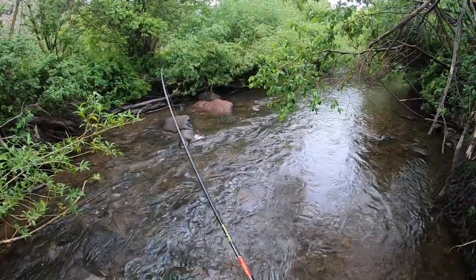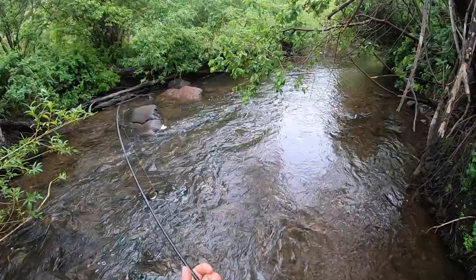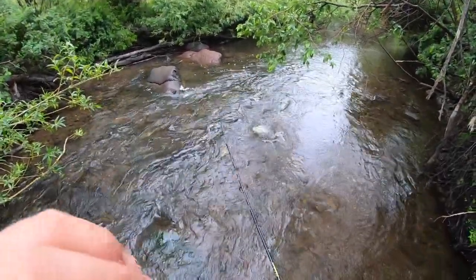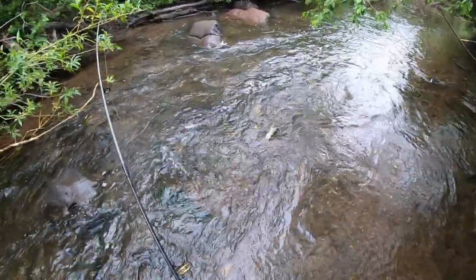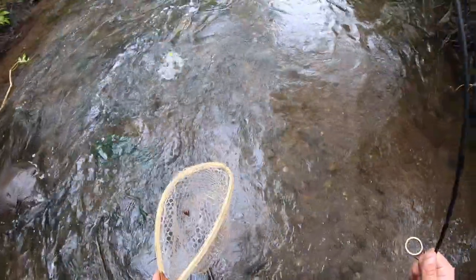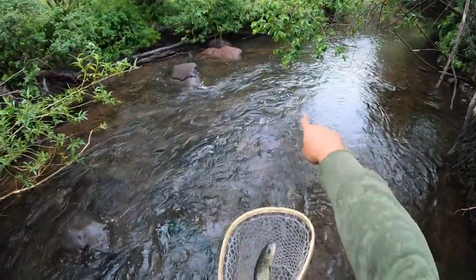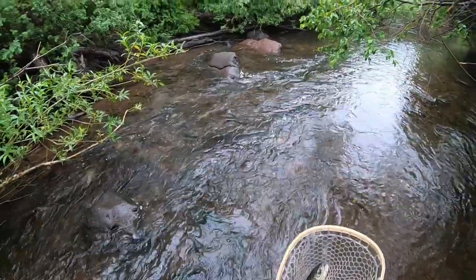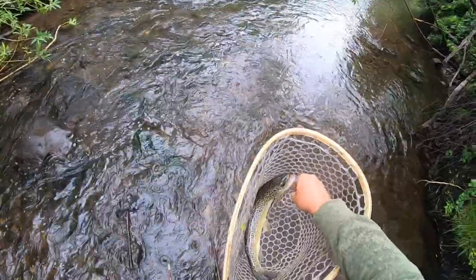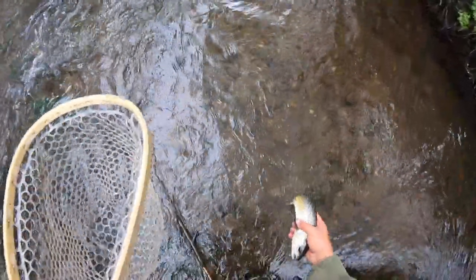Got him, got him. That's a good fish. That is a decent one. Nice. Looky there. Yes. I tossed the fly right behind that rock, that kind of red rock. It's all calm right there and I can see fish right there. Oh, hold on, buddy. There you go.